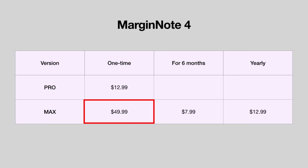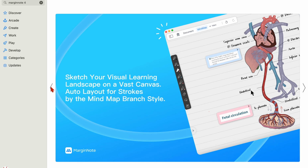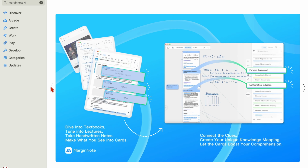It's not the cheapest PDF reader on the market, but it's definitely the cheapest research or study app we've found so far. There's also a free version that you can use forever, which can help you get a rough idea of what you can do in the app and to see if this is the app for you before you buy it.